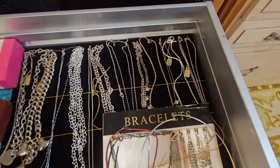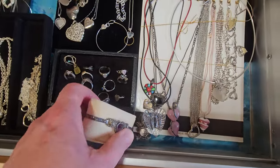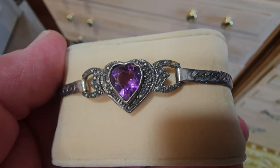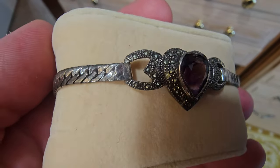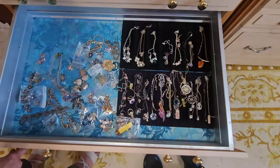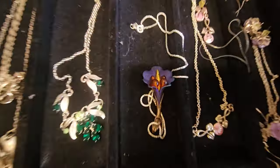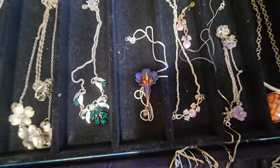I've got the Tiffany hearts. Oh, this is beautiful. What is this? Oh, isn't that gorgeous? That's old. You love the old, and the amethyst with the sterling and marcasite. Isn't that pretty? So everything's organized according to what it is. That's a beautiful piece right there, amber. And then costume.